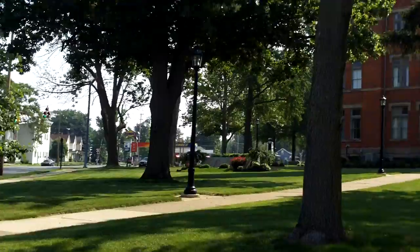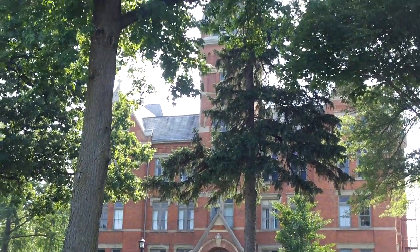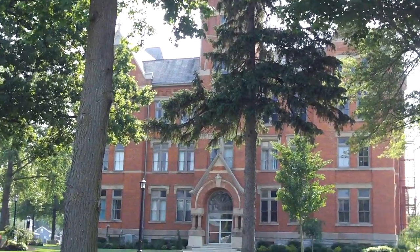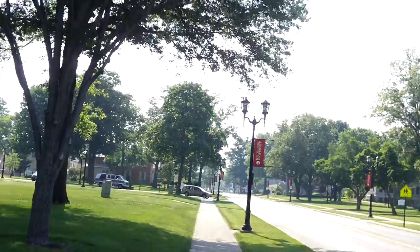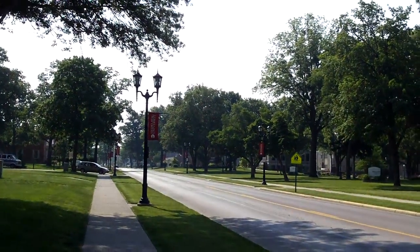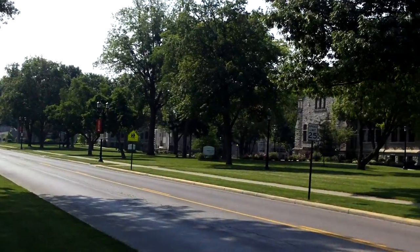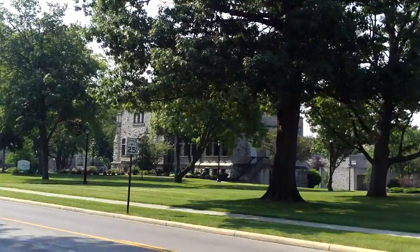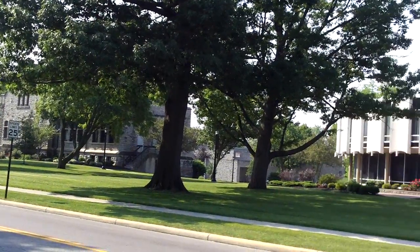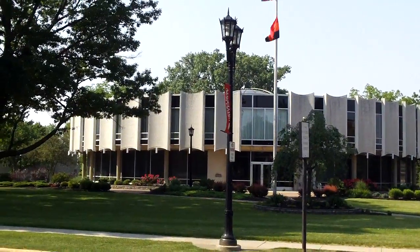This is the administration building. And now I'm going to pan over and show you some of the other buildings. There's a science building down there, and another part of the buildings, and that's the University Hall. And here is Begley Library, where I got this DVD camera.